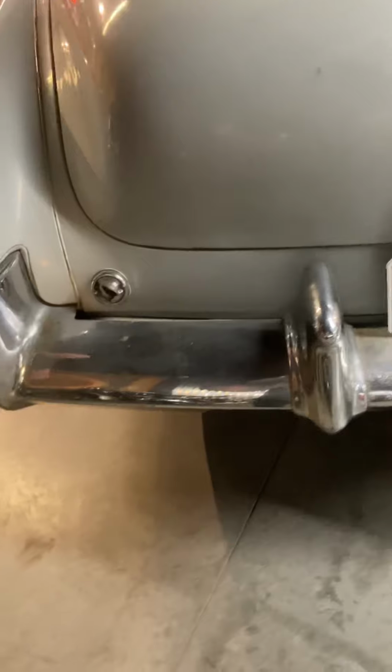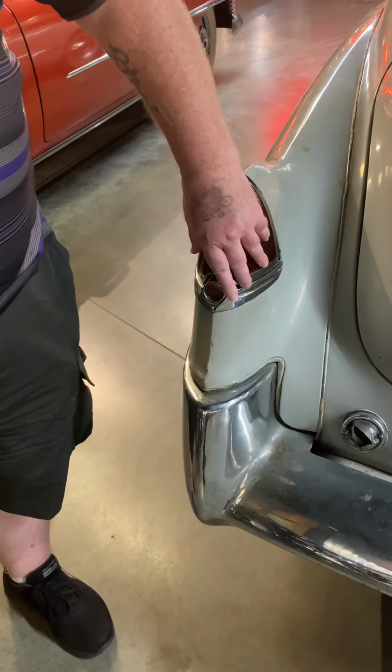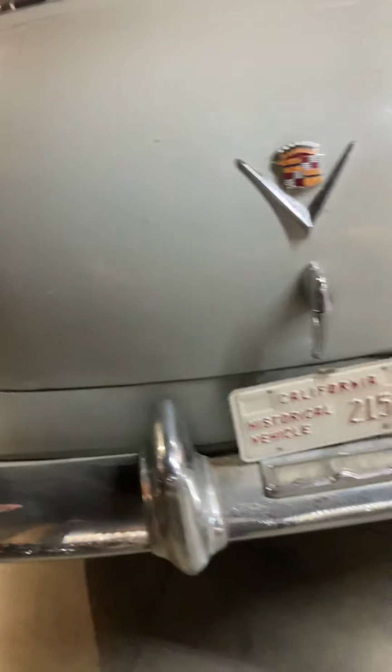Here's a question for you. Where's the gas cap? The gas cap? Mm-hmm. Oh my gosh. You kidding, none of that? Mm-hmm. That's crazy.